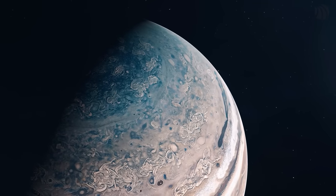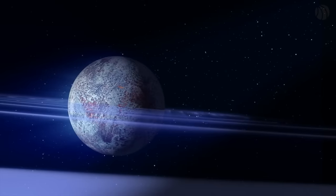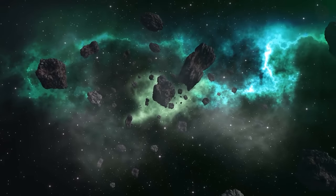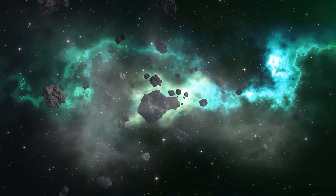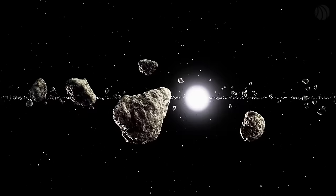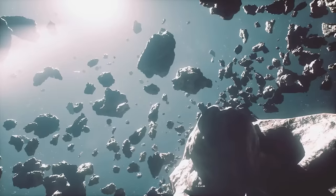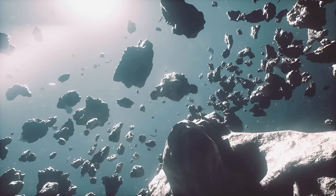The gravitational pull of Jupiter, a powerful giant in our solar system, caused the orbits of potential protoplanets in the asteroid belt to become unstable. This instability led to collisions and the breakup of these celestial bodies into smaller fragments. We can still see traces of these collisions today. Many objects in the main asteroid belt group together to form what we call asteroid families. These groups share similar characteristics and likely originated from destructive collisions.